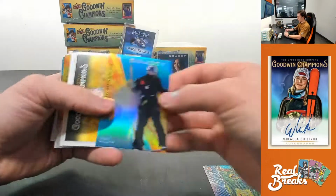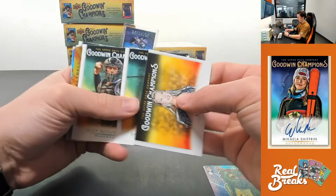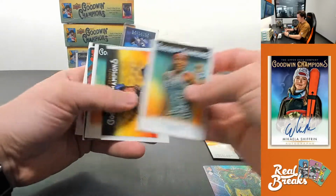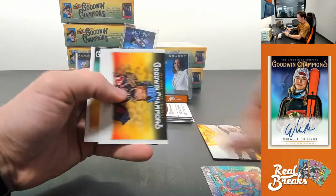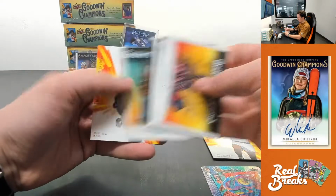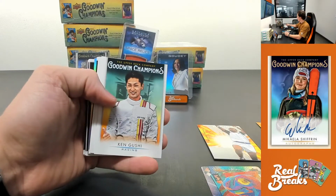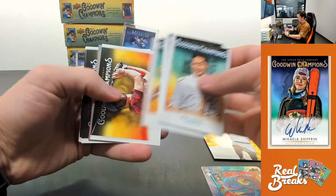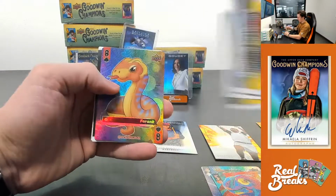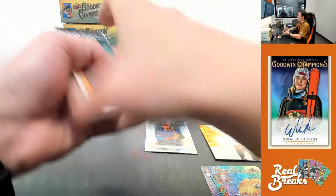Biz Nasty, Michael Jordan, Toby Miller blue for the snowboarding spot. Jonathan Kuminga Gaudy base chrome. The turtle. Couple Chloe Kim rookies. And Carlos Colmenares rainbow with the snake. Got it. That makes sense.